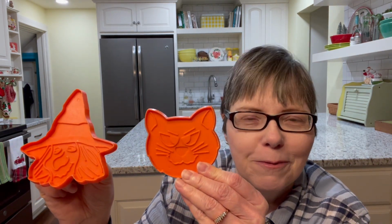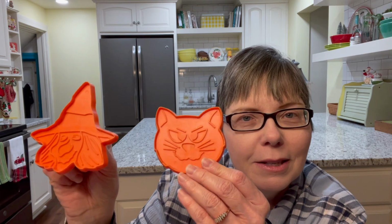Next, I found a set of 3 cookie cutters. Now these are for Halloween or fall. These 2 I already have because my friend Melody gave them to me. So I'll be putting these in my booth to sell in the fall. And then I added this one to my collection. Look how cute it is, a little owl. And I'll be keeping that one.